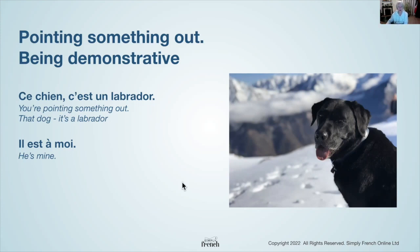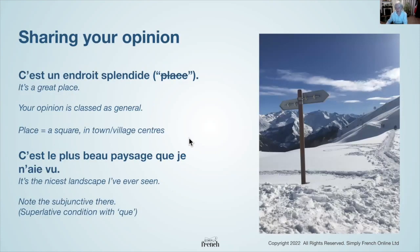Il est à moi. Now we're being specific. Il est à moi. He, we're talking about him now. Okay, il est à moi. Also sharing your opinion, which I've already done, saying c'est mignon. Okay, so here's a great place. C'est un endroit splendide. It's a great place.